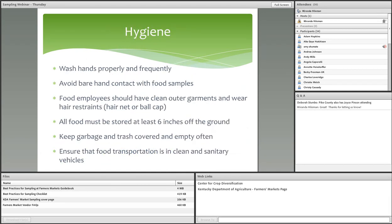A few more things about hygiene. Sharon covered most of this, but make sure you wash your hands properly and frequently. Do not make bare hand contact with your food samples. Make sure you or your employees who are sampling for you wear clean outer garments and hair restraints. Make sure food is stored at least 6 inches off the ground. Keep garbage and trash covered and emptied pretty often. And also ensure that food transportation is in clean and sanitary vehicles. We all know what farm trucks look like partway through the market season, so be sure to keep your samples as clean as possible.